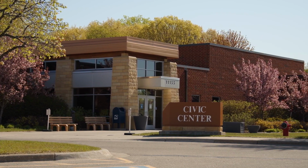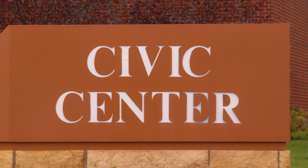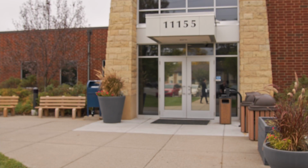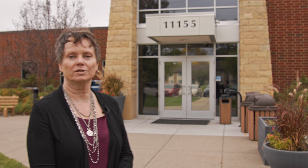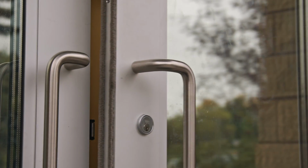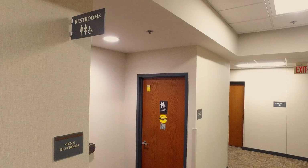Welcome to the Coon Rapids Civic Center. We are conveniently located off of Highway 10 and Hanson Boulevard with plenty of on-site parking for you and your guests. You and your guests will enter the Civic Center through the main doors located at the south end of the City Center building. Come on in. Our banquet and meeting rooms are conveniently located just a few short steps down the hallway, along with our restrooms.